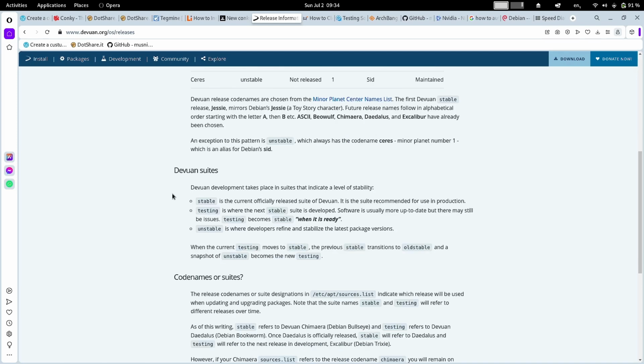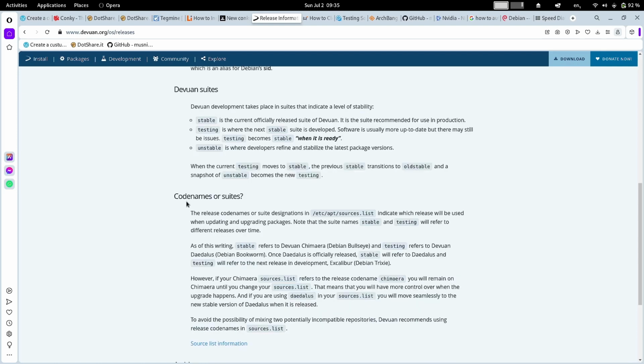And now Debian development takes place in suites that indicate a level of stability. So these suites are there: stable, testing, and unstable. So stable is the current official release suite of Debian. It is recommended for use in production. Testing is where the next stable suite is developed. Software is usually more up to date, but there are many issues. Testing becomes stable when it is ready. Unstable is where developers refine and stabilize the latest package versions. When the current testing moves to stable, the previous stable transits to old stable, and a snapshot of unstable becomes the new testing. So this is just like what is done in the Debian project, codenames and suites.